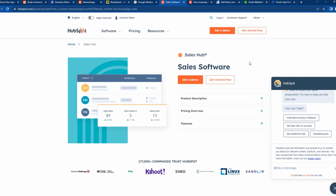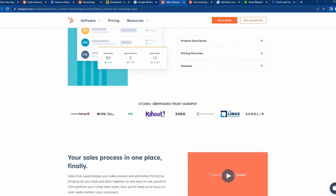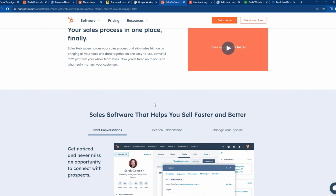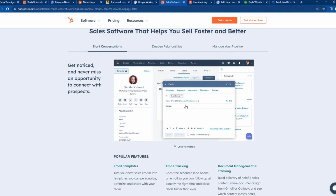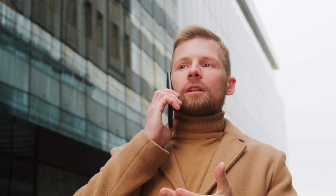Step 3, admin and billing tools. So one thing you need to do is, as you are going after these clients, you have to have somewhere to organize this. And what we recommend is HubSpot. HubSpot is a free tool that you can use in order to keep track of different leads when you're emailing them, making phone calls. It's just a way to know when you have to follow up with somebody. You are going to get those times where someone will say, well, I'm busy right now, can you call me back later?